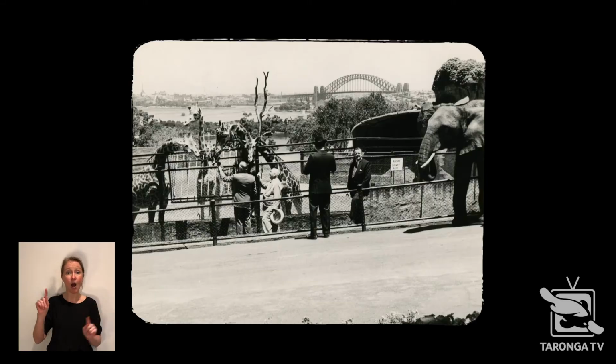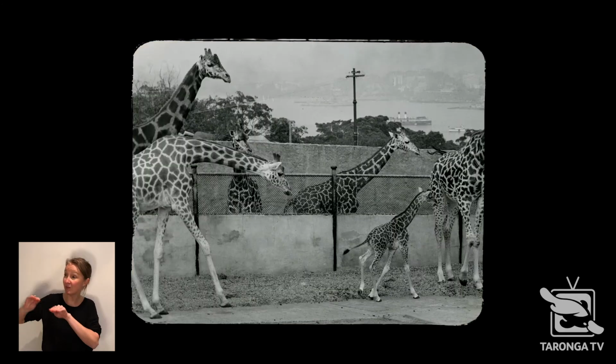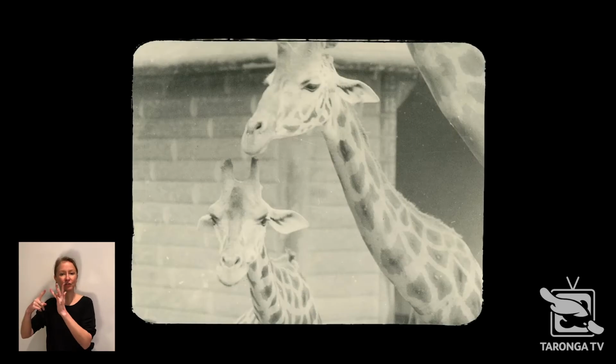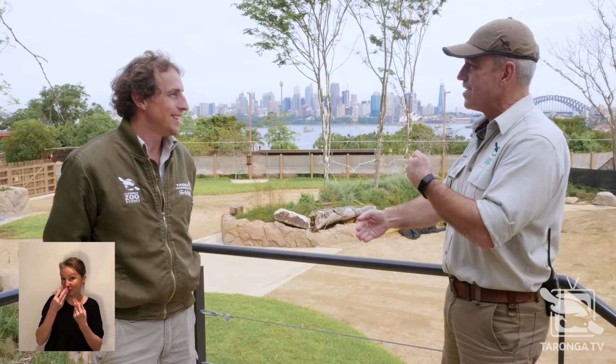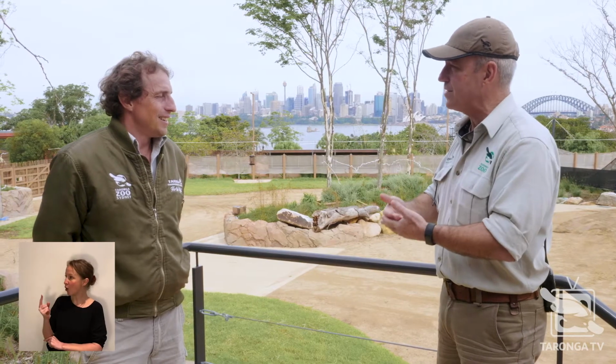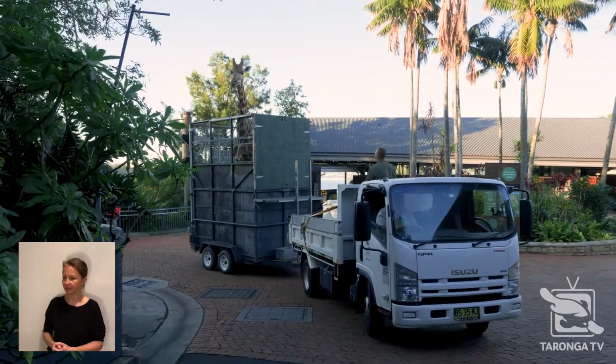Where we're standing right now was the home to giraffes. Now, it still is the home, but we moved our giraffes down the other side of the zoo so we could work on this amazing precinct that you're going to hear loads more about coming soon. But can you talk us through, firstly, what preparations go into moving giraffes for people to know? Because that's a tall order.